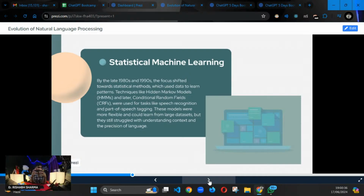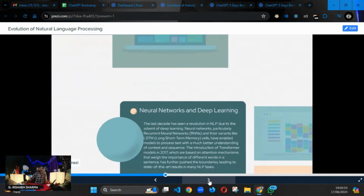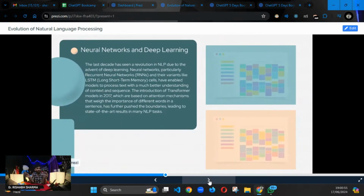So when it comes to statistical machine learning, there was a major problem that context was missing. It was unable to understand the context. It was unable to understand the precision of the language, right? So this was the problem in statistical machine learning, which altogether gets solved in neural networks and deep learning. So now try to understand.